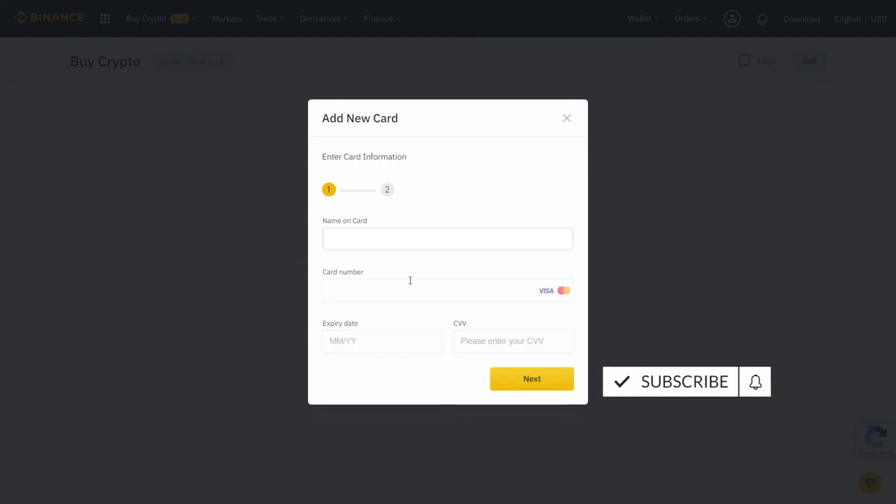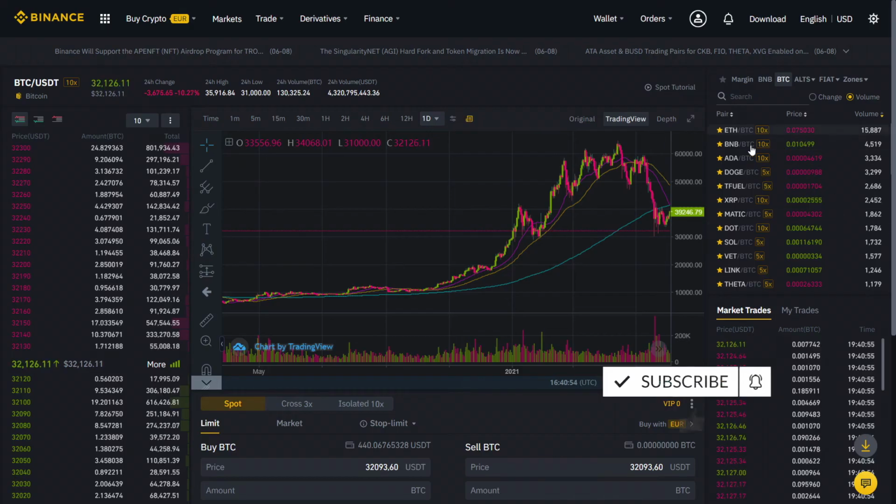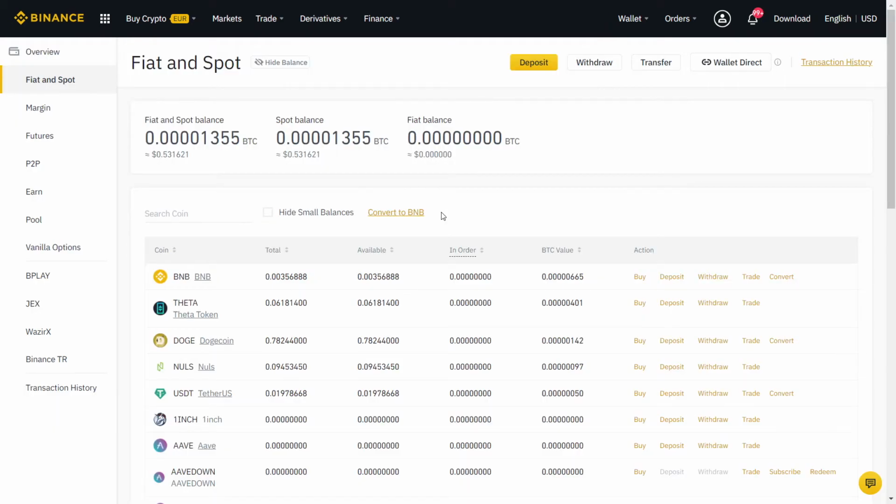If your national currency does not have a direct pair, simply buy Bitcoin first and then trade it into Dogecoin. Likewise, if you already have cryptocurrencies, you can deposit them directly on Binance and then convert them into Dogecoin.